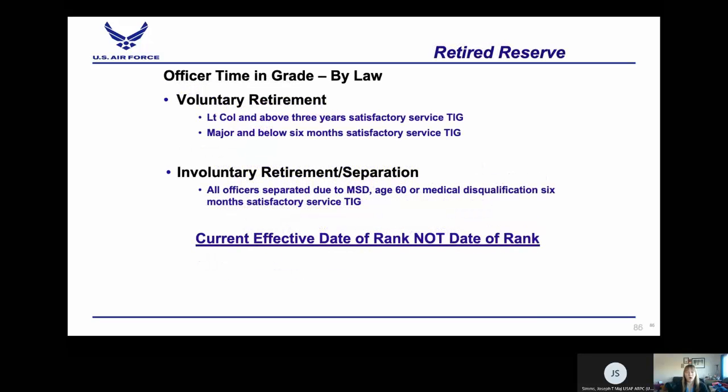Time in grade. For officers O-5 and above, it's 3 years of satisfactory service. Majors and below need 6 months of satisfactory service. That is counted from your current grade effective date, not date of rank. So when you're checking your records, make sure that you're going off your current effective date for rank, not your date of rank. All officers separated due to MSD, age 60, or medical disqualification only need 6 months time in grade satisfactory service.